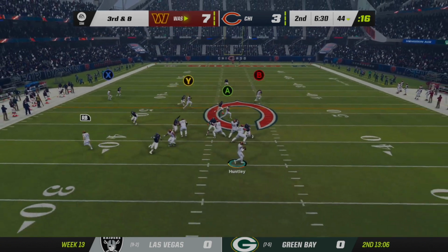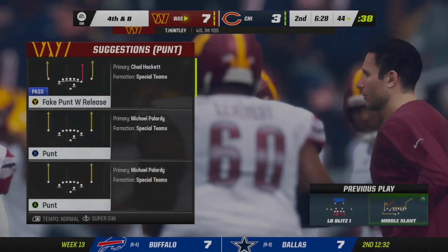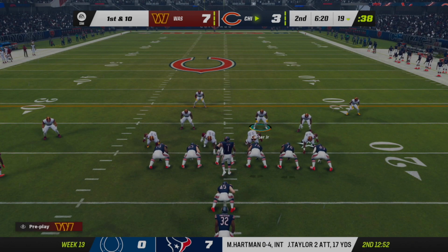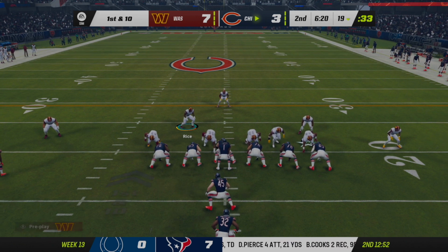3rd and 8, gonna get like a rollout here. Gonna get this one out to Melton, who I guess just didn't see it. And it'll probably be safest here to punt. Well, offensive drive 1, solid. Offensive drive 2, you could see they're still learning the playbook.